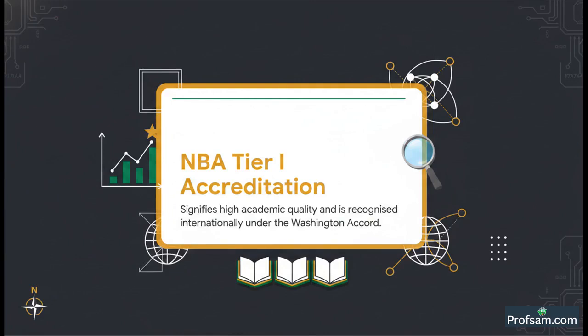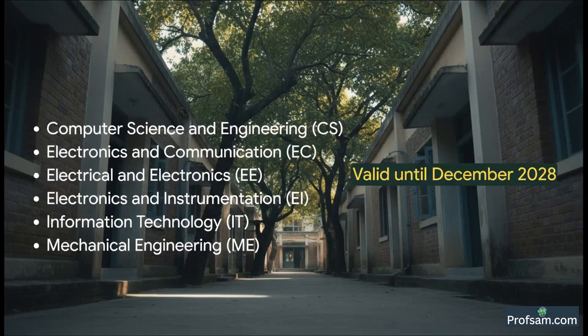But here's the game changer. It means your degree is recognized internationally because of something called the Washington Accord. If you have plans for higher studies or a job abroad, this is a massive advantage. And here are the specific programs that have made the cut. As you can see, it covers some of the most popular branches: computer science, ECE, IT, mechanical, the whole lot. And look at that validity date, all the way to December 2028. That's fantastic because it gives you long-term assurance. It means the quality is locked in for your entire 4 years.